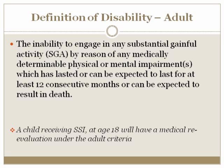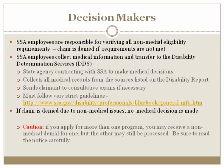Now, keep in mind that a child who has been receiving SSI under age 18, once they reach age 18, will undergo a medical review to see if they still are found disabled under the adult criteria. You do not have to schedule any appointment. Social Security will contact you at the appropriate time. Generally, these reviews are completed within a year after turning age 18.